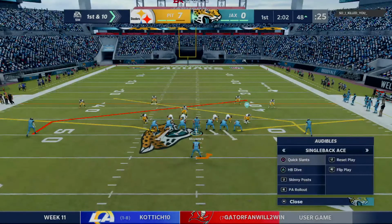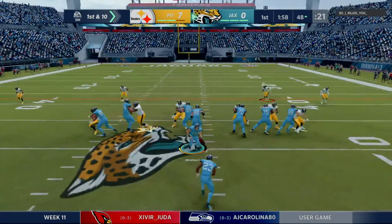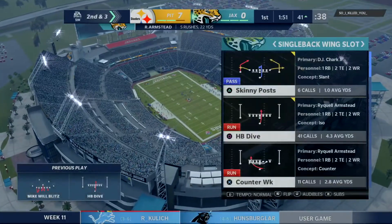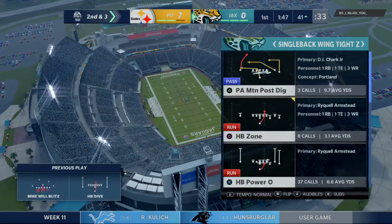Operating out of Steeler territory now. Here's 1st and 10 at the 48-yard line. They'll hand to Armstead. And he'll be taken down right around the 41-yard line. The ball carrier. A solid run on first down. Gain of 7 leaves them with a 2nd and 3.